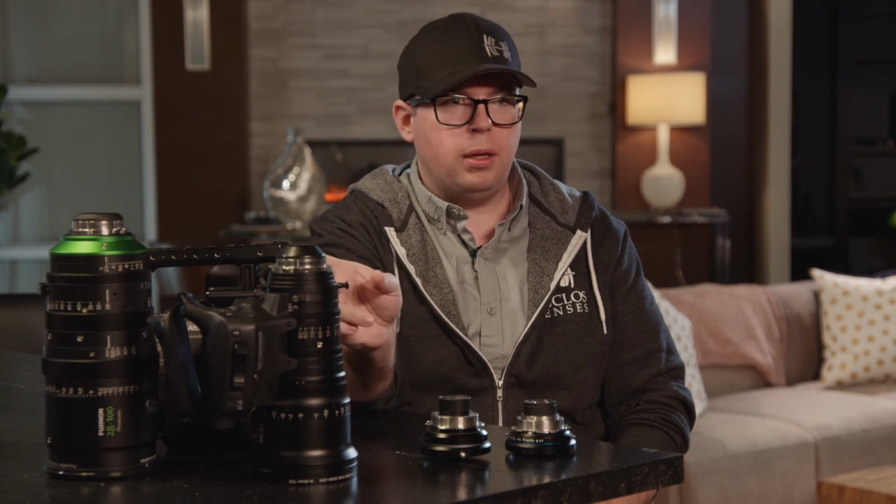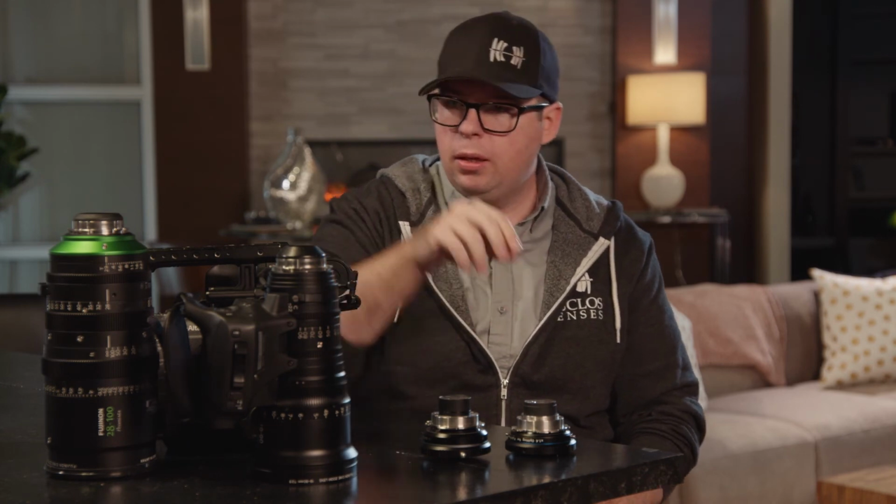And therein lies the downside. If you're using a larger format lens that's designed for full frame, these are both T2.9, but if you put the expander on this one, which is Super 35, to cover full frame, you're going to lose a stop and a half of light.